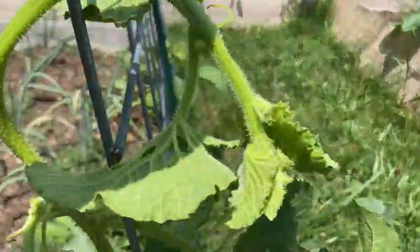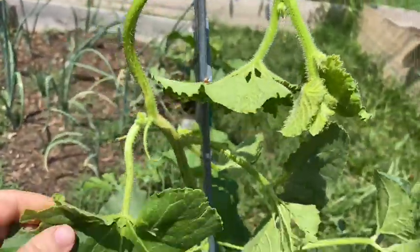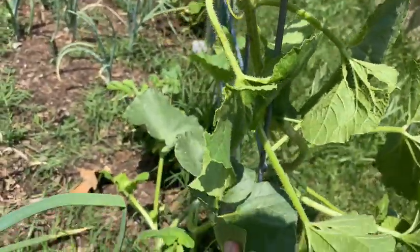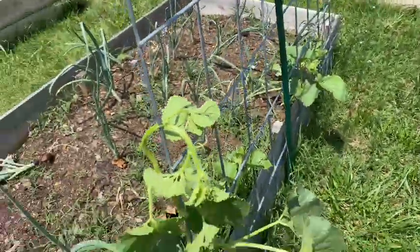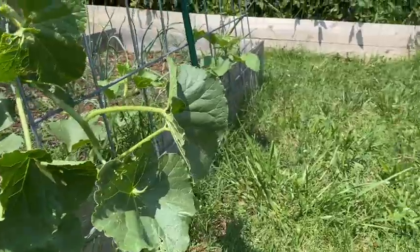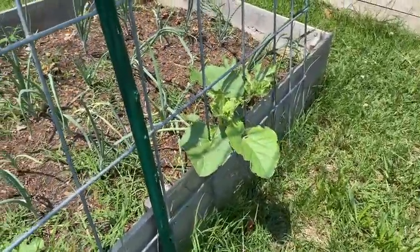So you can see this little ladybug? I had an aphid problem on this plant. You can see some of the damage that remains, and the ladybugs moved in and they took care of it, which is so cool. That's one of the coolest things about gardening to me, is that you have a pest and nature sends the predator.